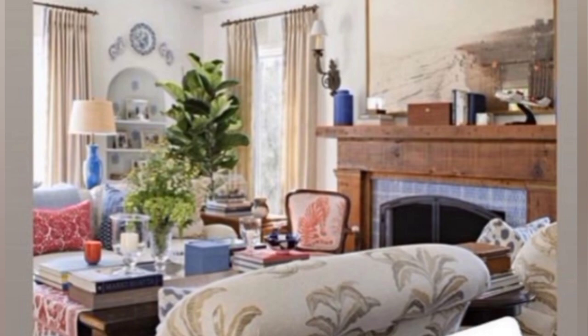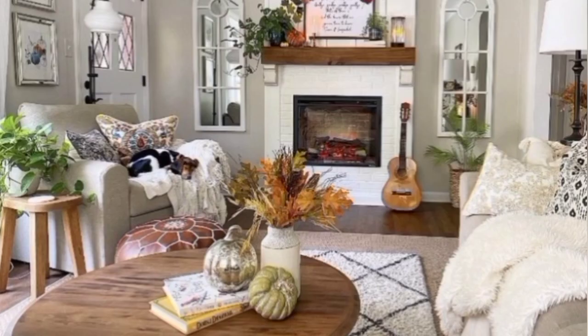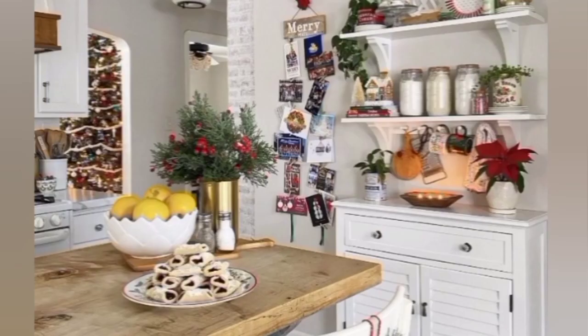Today we will talk about farmhouse decor, a popular interior design style. It suits a rustic charm that blends simplicity with warmth. Rooted in the rural aesthetics of traditional farmhouses, this decor captures the essence of a simpler, more wholesome way of life.